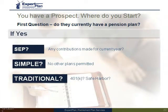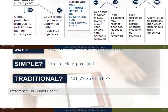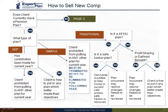Or is it a traditional plan? If it's traditional, is it 401k? Is it safe harbor? And now we're going to go to our flow chart, and this is where all you have to do is run your fingers along and you can see what your answers are.